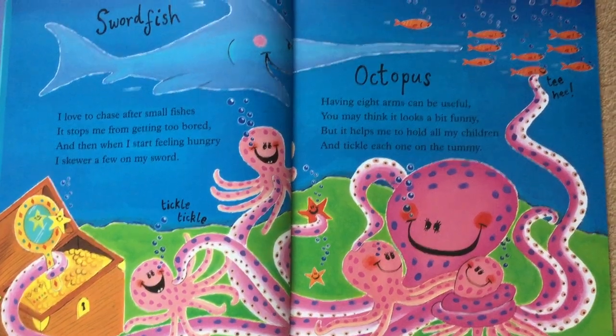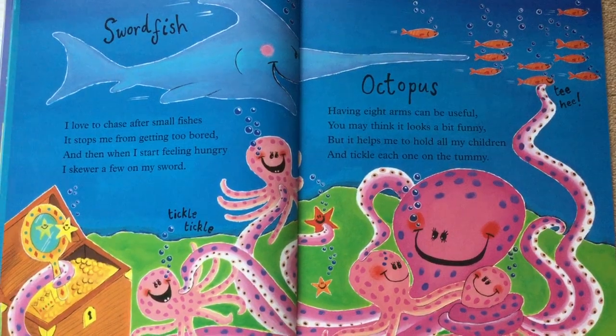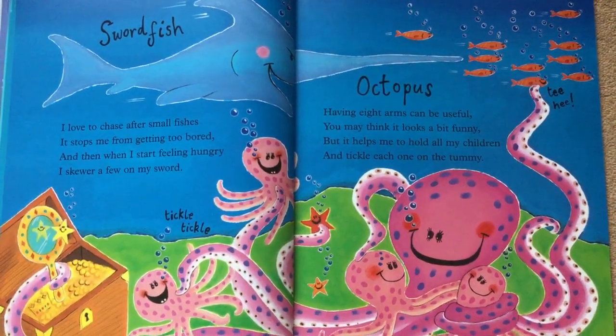An octopus. Having 8 arms can be useful. You may think it looks a bit funny, but it helps me to hold all my children and tickle each one on the tummy.